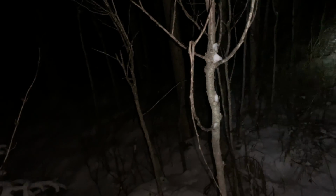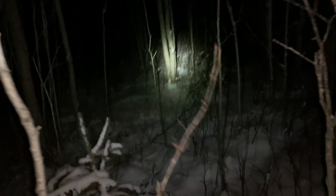One more snare in here. Lots of bird tracks. See if I can see my snare without going too close. I think it's over here. Just trying to find my ribbon. There's a couple of snow bumps in here, but they're not coyotes. Where are you, ribbon? It's one of the spots I'm not used to seeing yet. It's gotta be around here somewhere. I think this is the trail here.